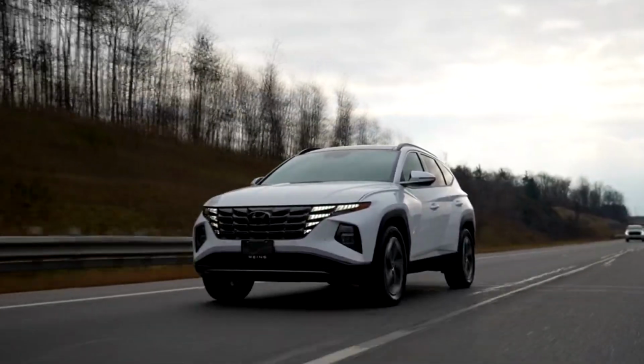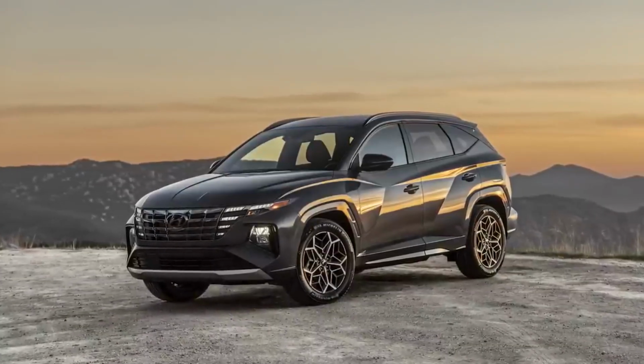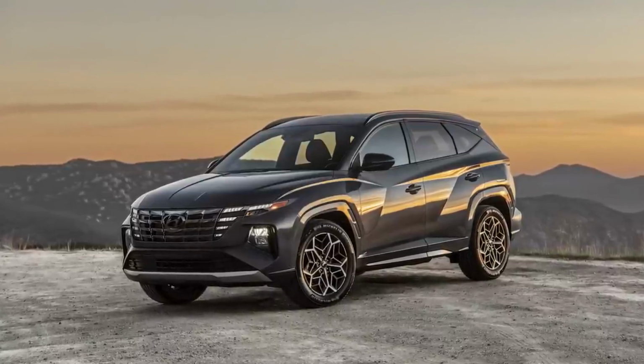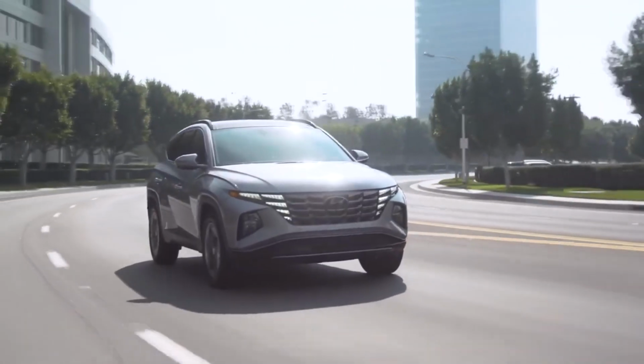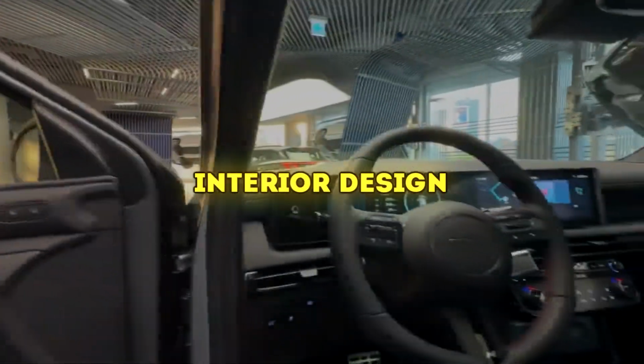Aside from the increased power, the hybrid model offers a much more refined ride than the standard gasoline model. This is all thanks to that smaller engine, which makes less noise and produces fewer vibrations, leaving the cabin much quieter and more comfortable.